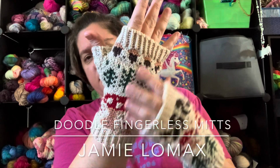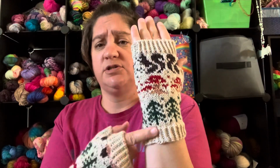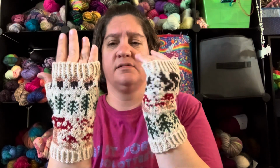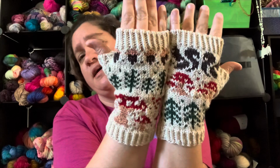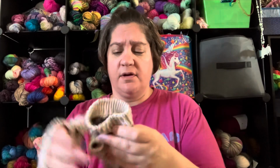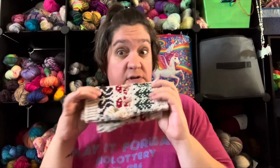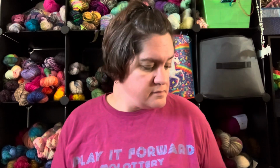So this one you saw last week. Okay, I swear these are squirrels. I did tree, mushroom, squirrel in this one. Mushroom, tree, and nuts there. Acorns. But yeah, they're pretty cool. They just still need to be blocked. I'm hoping that'll help even out my color work, but they're not terrible. So, first Christmas present is done.